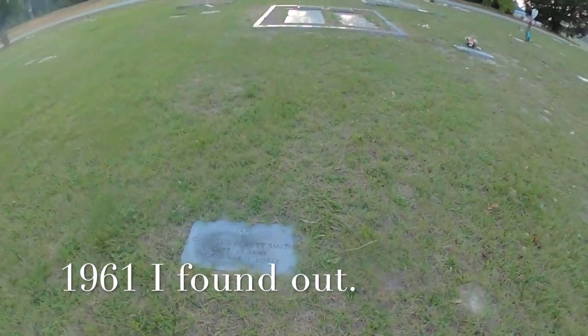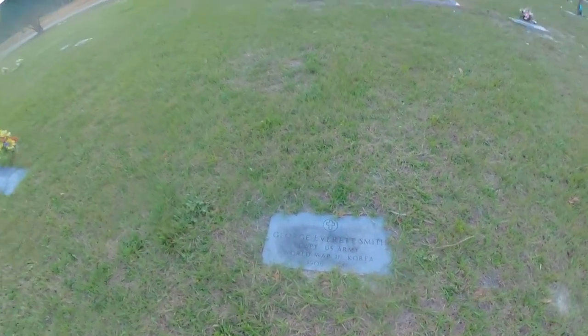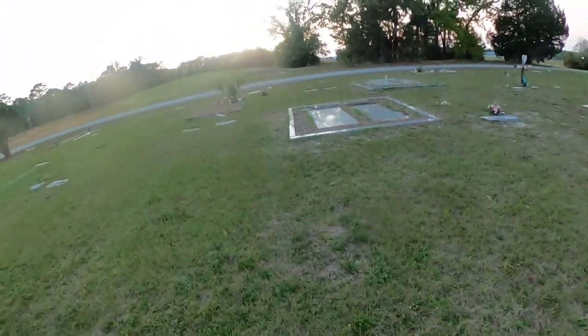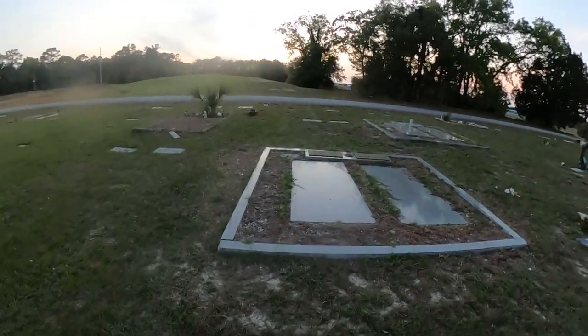Here we have another veteran, World War II, Korea. Passed in 1981. It's very nicely maintained.